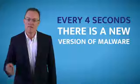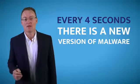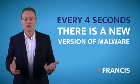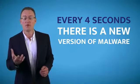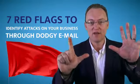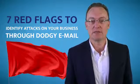Did you know that every 4 seconds there is a new version of malware coming out to attack your business? And nowadays, email or phishing attacks are still the biggest cause of security or cyber attacks or breaches within the business. And here are 7 red flags that are going to help you identify possible attacks coming into your business. So the first one is easy to detect.